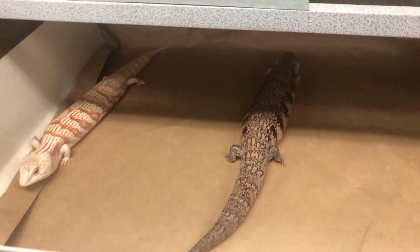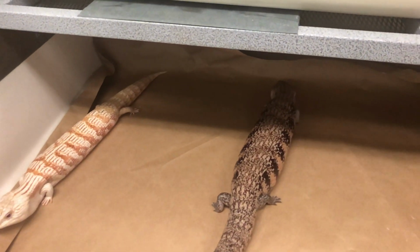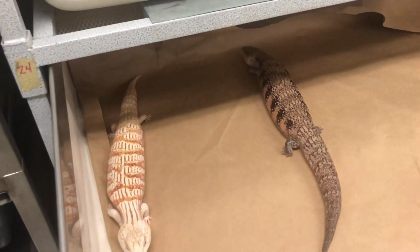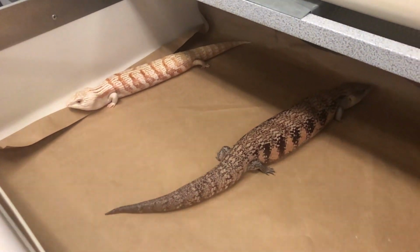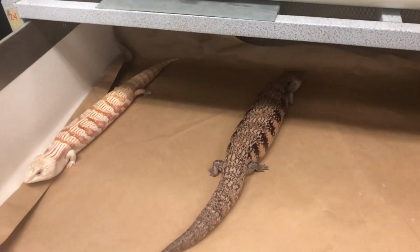All right, a little more playtime with the blue-tongued skinks. Not really having too much luck. For some reason, I saw Vin Russo put his blue tongues together and they were locking up. Mine have no interest in each other whatsoever. My male really hasn't been eating though. He's kind of skinny. The female looks good though. I don't know. We'll see. I'm going to keep trying.